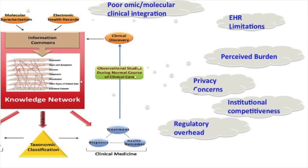Observational studies are a perceived burden if you have to provide additional documentation. Doctors and nurses are already overworked. Often articulated are privacy concerns. We can't share these data for broader use in big data because these are patient private data.